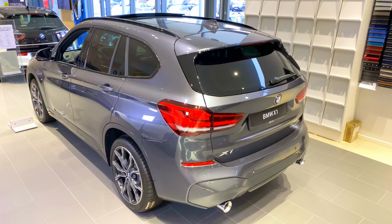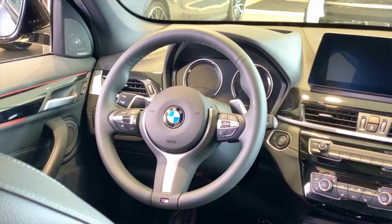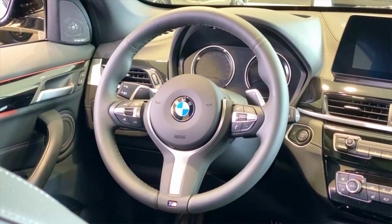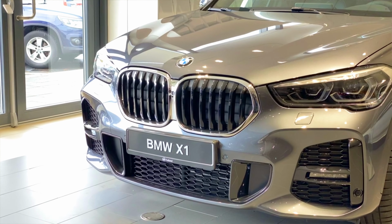Maybe from my side, not exactly a complaint, but something I'm missing in this car: a fully digital instrument cluster and adaptive cruise control. Adaptive cruise control you can buy, however a digital instrument cluster you cannot get at this moment. So maybe it will change, I don't know, maybe in the next revision or some kind of refresh, we will see. In general, if you buy this car, you already know that you expect good quality and this car delivers.